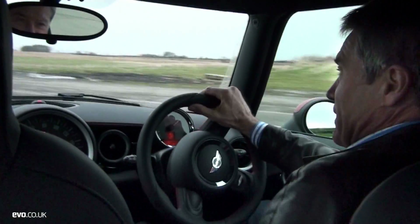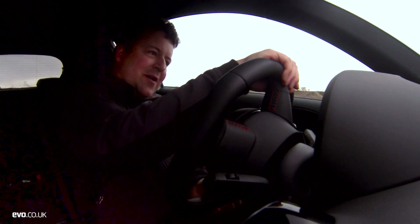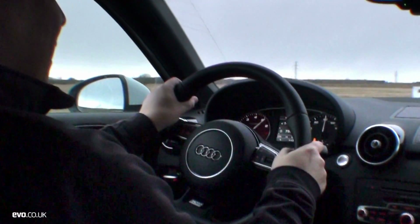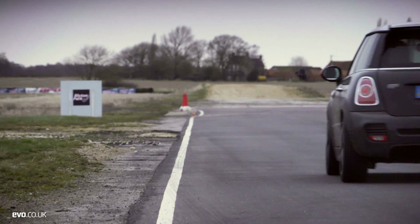I missed my gear. I missed the gear. That's the thing, you have to try really very hard with this, and if you do overcook it, you just can't make up the ground on the Mini again. Whoa. You see, front wheel drive can be fun.